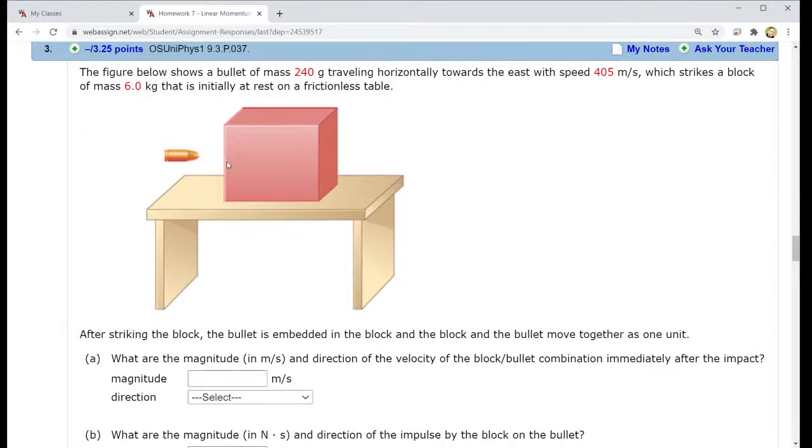So here is the ballistic. It's in many ways like the ballistic pendulum. The bullet comes in, gets embedded in this block, but instead of swinging up like a pendulum, it slides across this table. It wants you to figure out the post-collision velocity of the system. So this is a completely inelastic collision, and you don't have to use anything involving energy to solve this problem.